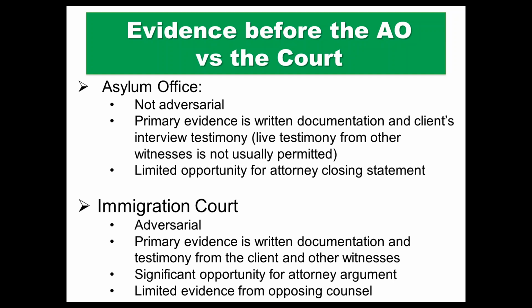There's not a lot of value in submitting 300 pages of paper if the court never has an opportunity to really understand what's on there, and you are the mechanism through which that information needs to be conveyed. So do take very seriously this whole process of collecting and submitting documents.